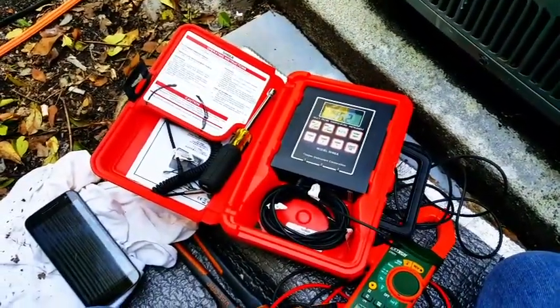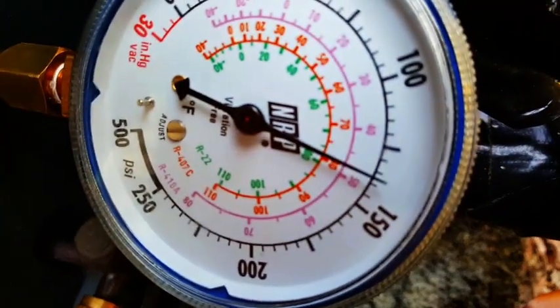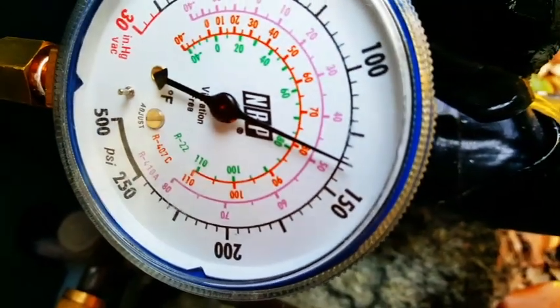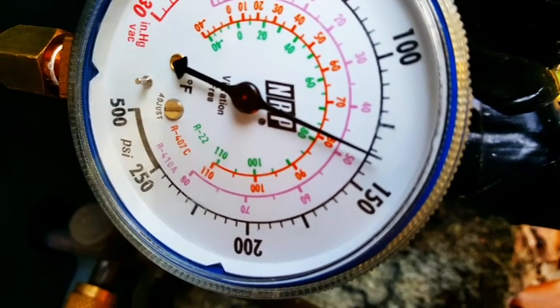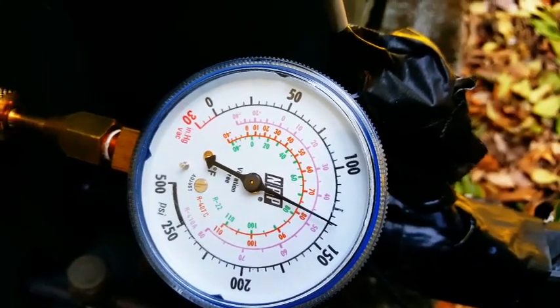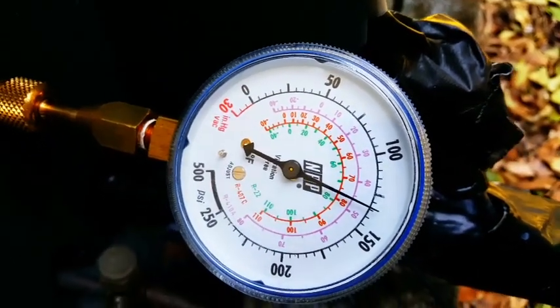Let me see how much superheat we have on this valve, because we are running a very high suction pressure, as you can see. We're running a super high suction pressure, so it might be a situation where that valve's open so much we're losing our subcooling. So right now we're running at right around 135 psi suction, with a temperature just over 45, about 46 or so.